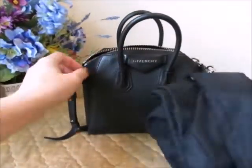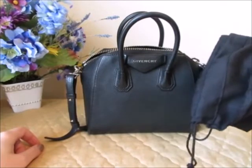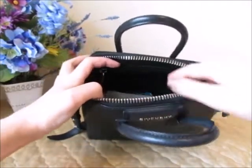I always carry the dust bag with it because it doesn't have feet on the bottom. If I have to set it somewhere, I feel a little more confident that I have the dust bag. So I'm in the habit now of carrying the dust bag with it. So that's inside there. And also, if it rains or something, I can protect it.